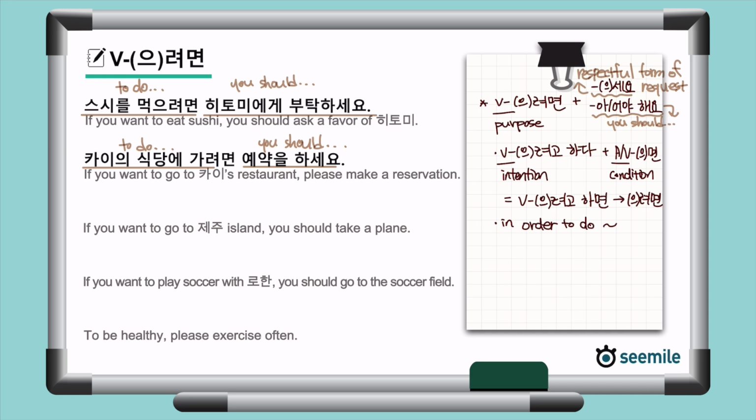So if you want to merely convey information about what the speaker needs to do to fulfill a certain purpose, you would use the ending 아야 해요, 어야 해요. 스시를 먹으려면 히토미에게 부탁해야 해요. 카이의 식당에 가려면 예약을 해야 해요.